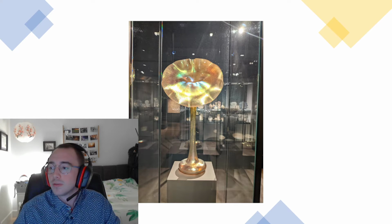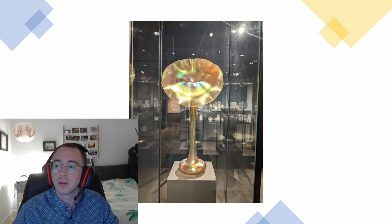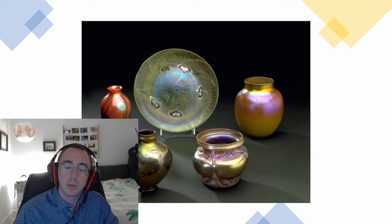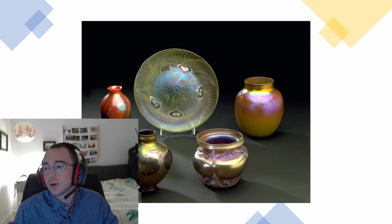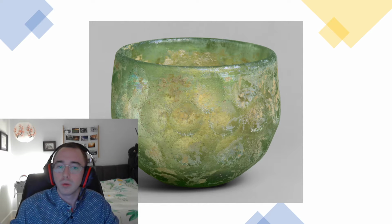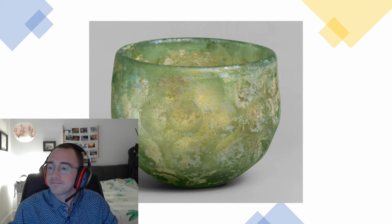So at the beginning of his work, he first got inspired by excavated Roman and Syrian glass and developed a new type of glass called Favral glass. Later, he traveled to Near East and North Africa, which developed his interest in Persian glass. So this is a bowl made of Persian glass. He uses these inspirations to create his work.